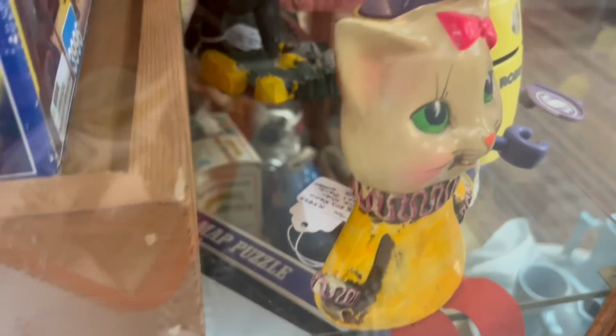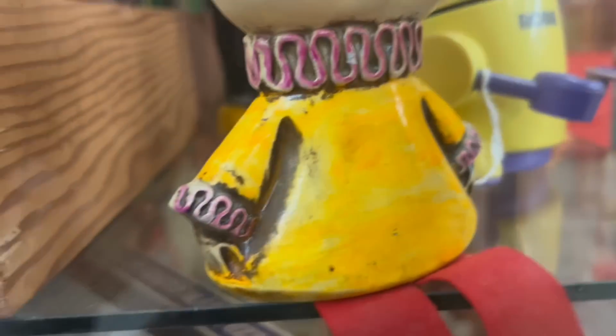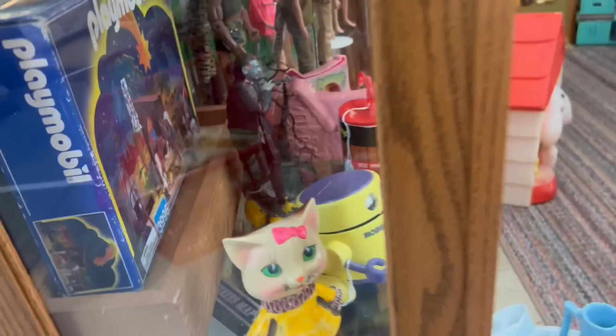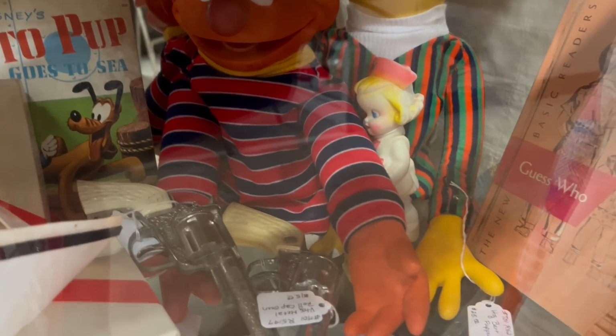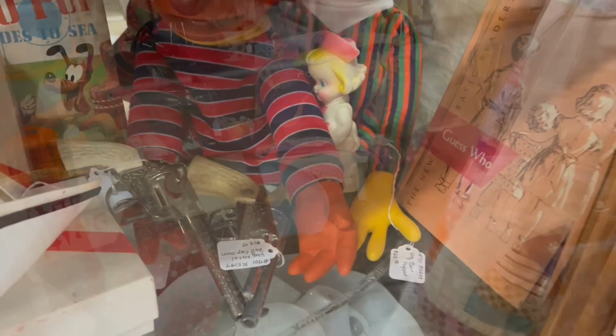Oh, what is this? 28 dot? No, that's not it. $8.50. Cat. Sold. Let me get a key. And when I get the key to that, I'm also gonna get a key to see what the price on the little squeak nurse is.